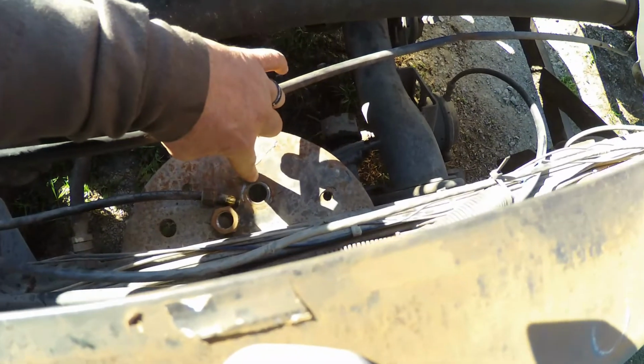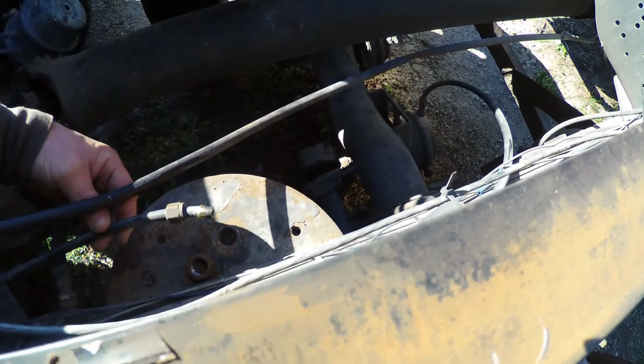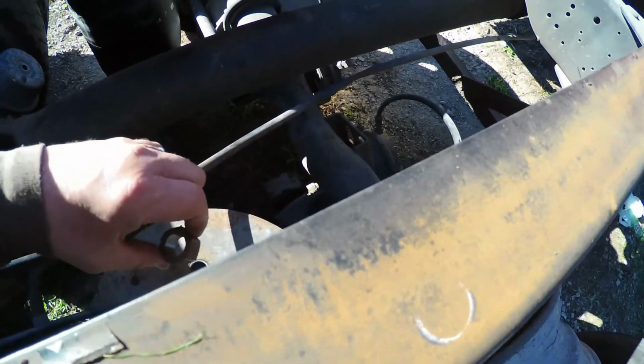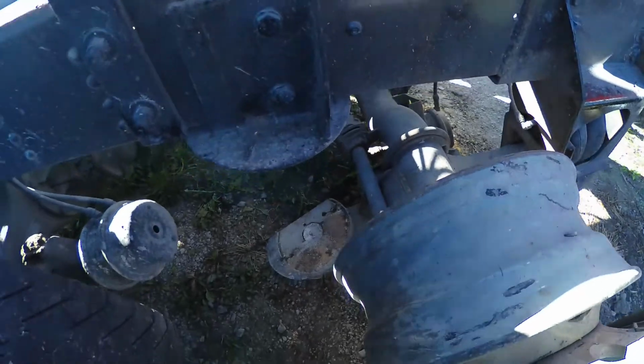the hollow larger stud comes through where the air fitting goes on, and here's the airline. Here's the fitting that goes in the top of it, and then the nut that goes over top of that. So that's the only thing that connects the airbag to the truck on the top.